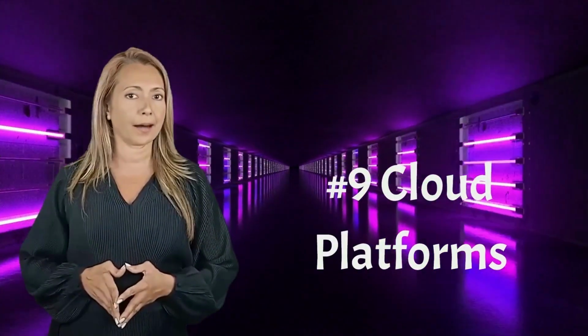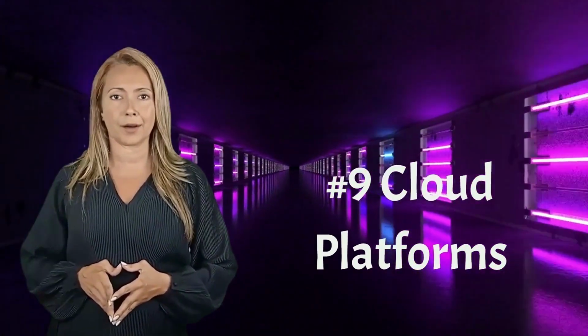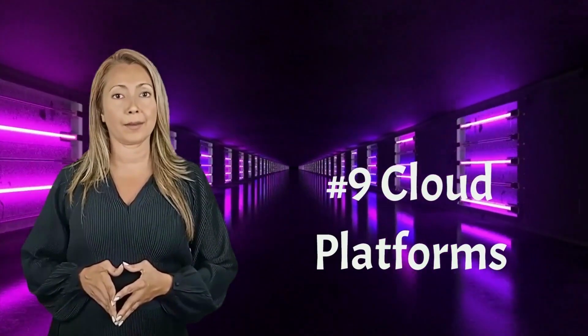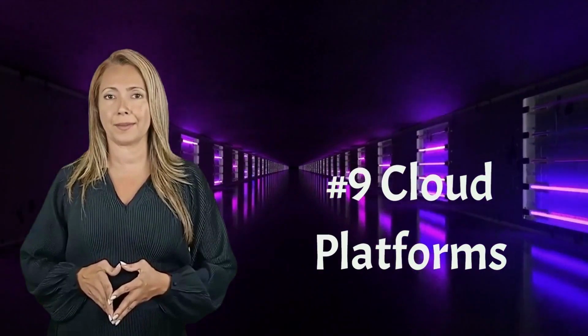Number 9. Cloud platforms. Familiarize yourself with cloud providers like AWS, Azure, or Google Cloud. DevOps often involves deploying and managing applications on cloud infrastructure.